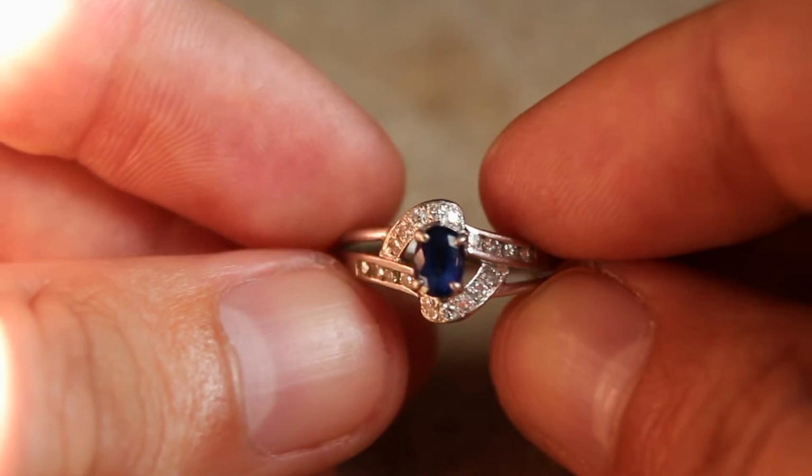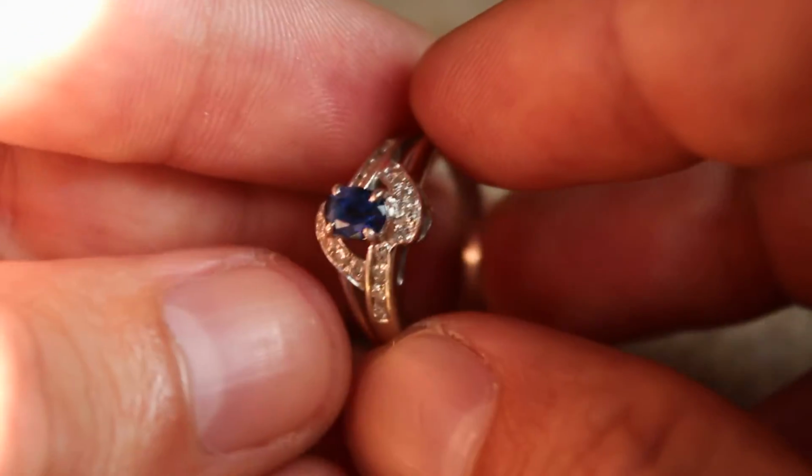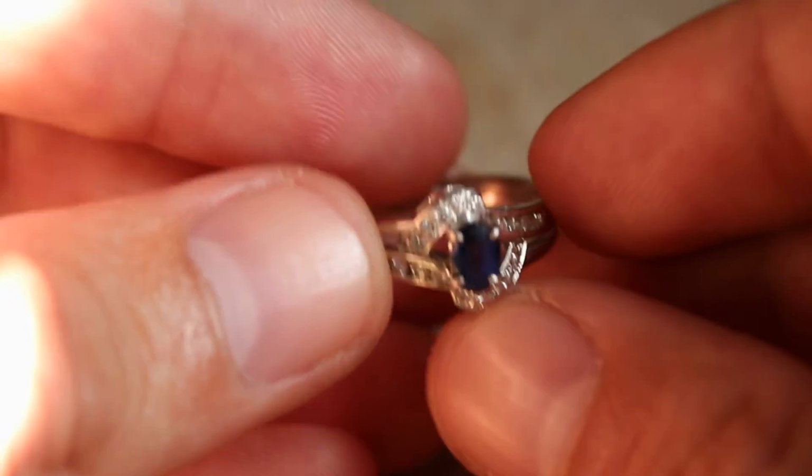It's a very beautiful sapphire. Not going to grade quite royal blue, but damn near close. Probably heated.